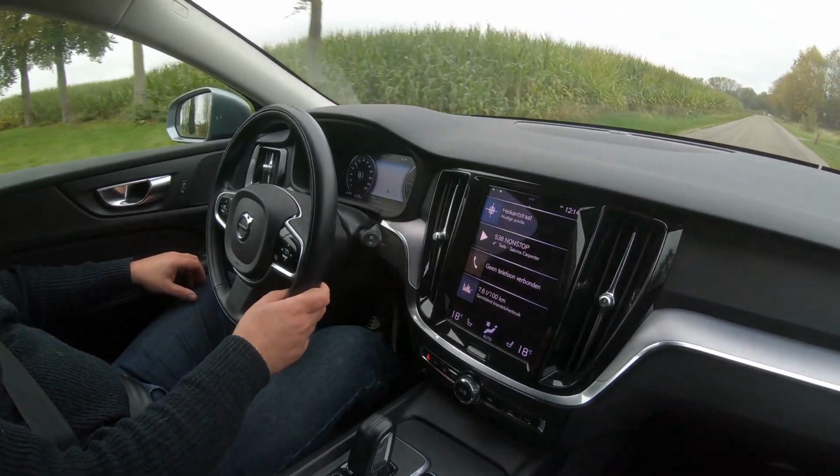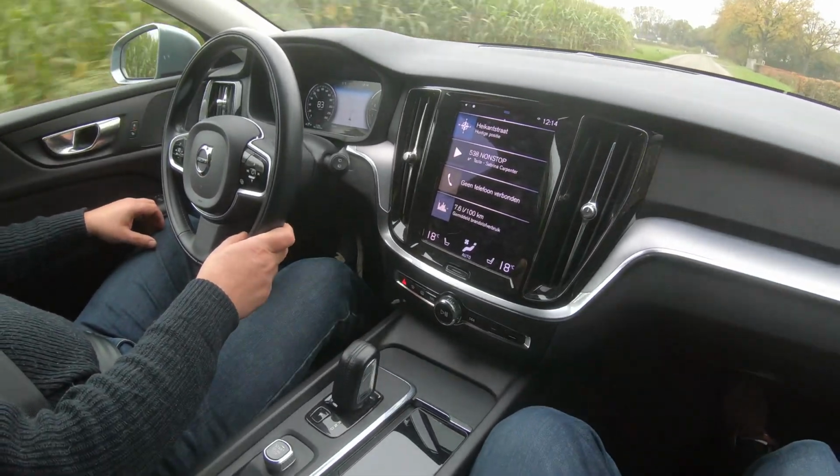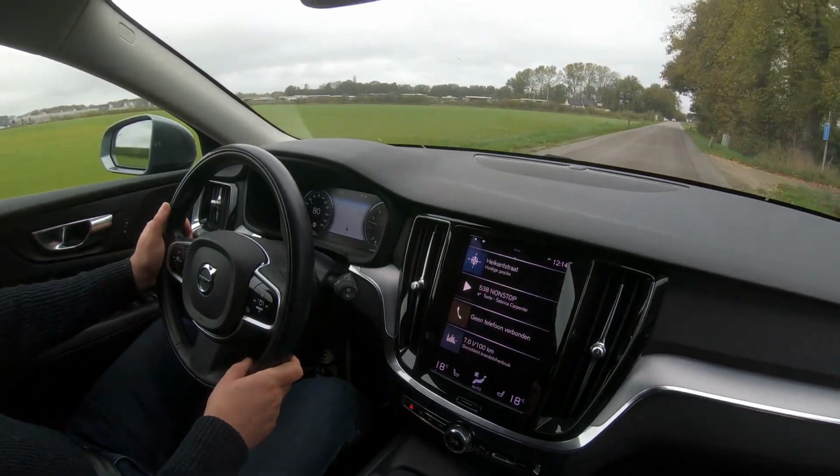So it could be more refined, but of course it's not a Mercedes-Benz, it's a Volvo, and overall 80% of the time the systems work fine.